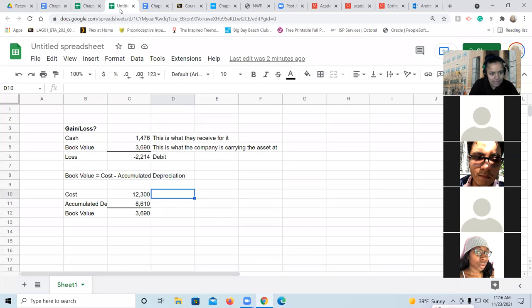And remember, guys, this is the same approach you can take for calculating any gain or loss. The difference between the cash or the proceeds and the book value is going to tell you whether there's a gain or a loss. If the cash is less than the book value, it's a loss. If the cash is more than the book value, it's a gain. A gain is a credit, a loss is a debit.